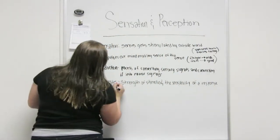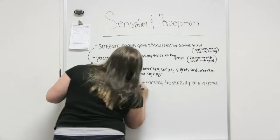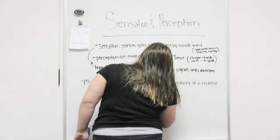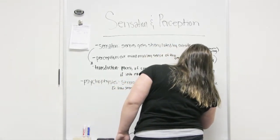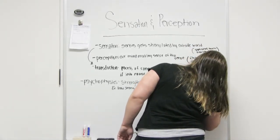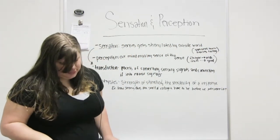For example, how strong does the smell of cologne have to be before we perceive it? Okay, so from there we talk about a few key terms to go with it.